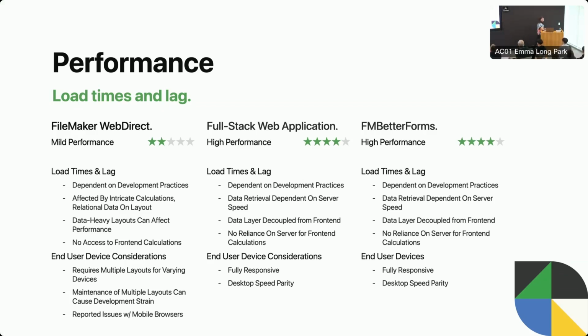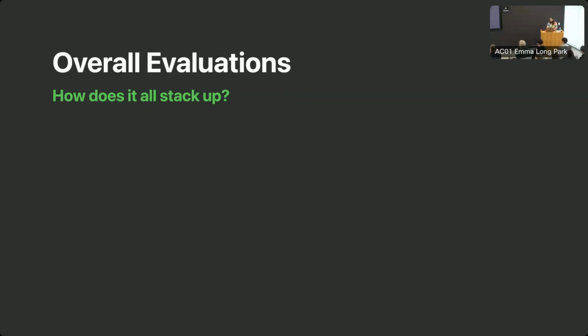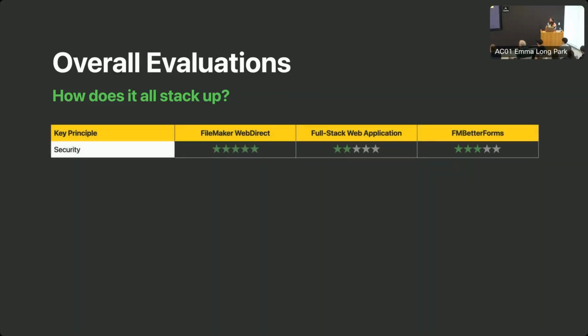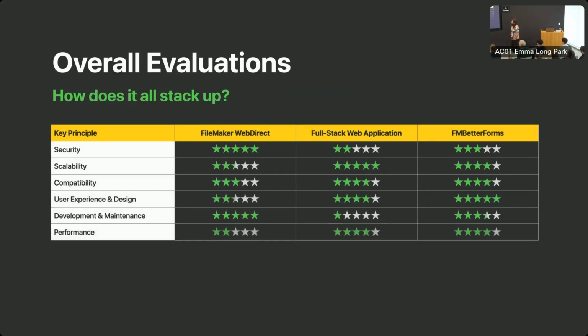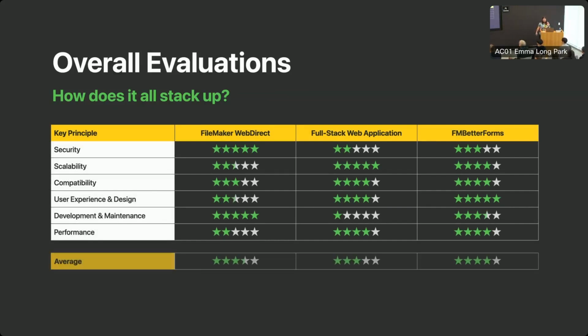So the last thing, well, not the last thing, but how does it all stack up? I just want you to see everything from a grand vision level. And it's not that none of these is better than the other in any particular way. It's just going to be how things stack up for your customer, right? So we're at about, for WebDirect, 3.5 stars. Pretty darn good, actually, for taking stuff out to the web. So I know I dogged on it in a few spots, but when you look at the numbers, it's actually pretty good. Full stack comes in less than WebDirect, okay? FM Better Forms comes in slightly more.